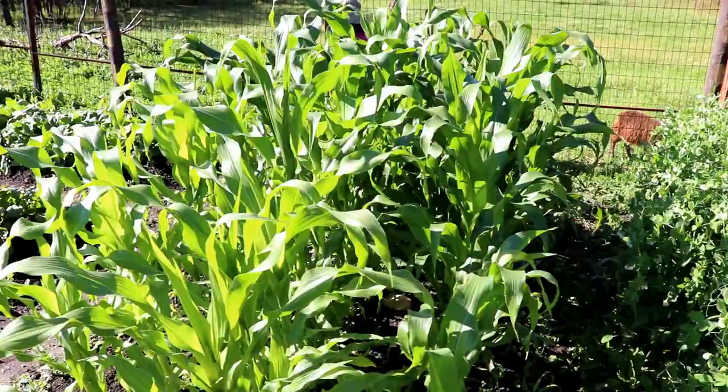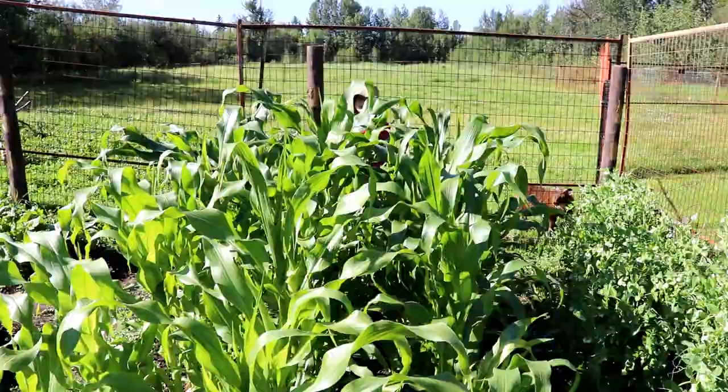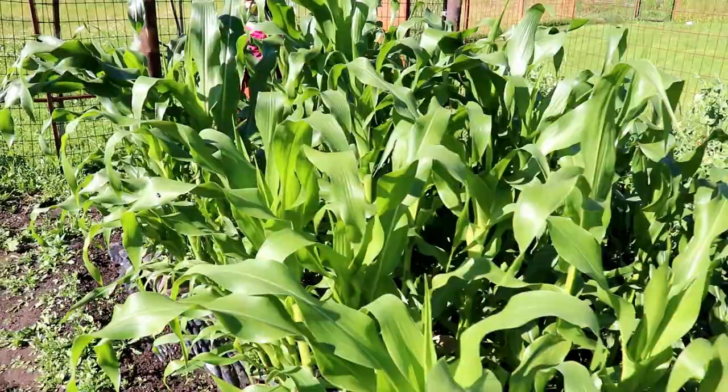The corn, Grace, stand by the corn, wave your hand. Go behind it again. Show them, wave. There, where's Grace? Oh dear, it's growing taller than you. So the corn is going crazy.